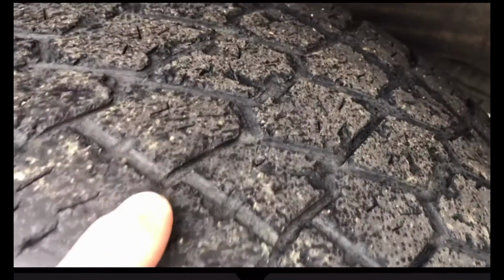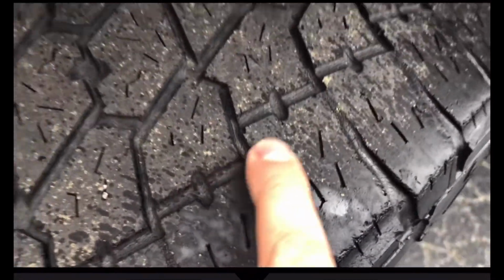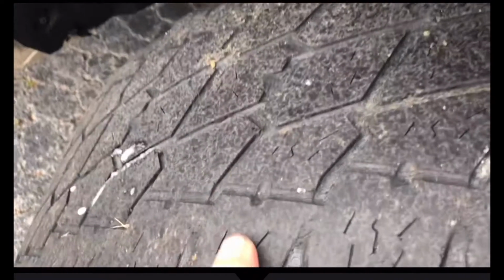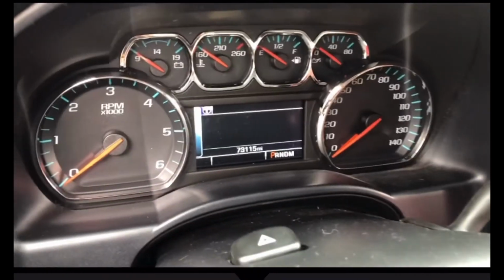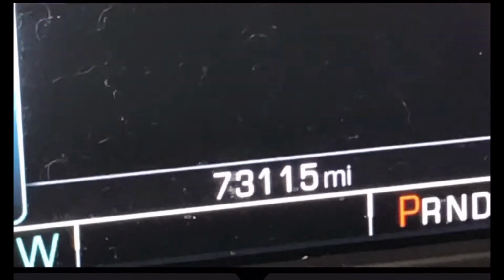Here's what the tires look like. I think Brad's driving. And then I think this is the front tires. Sorry, I said Dan would probably. How nice of you, Bradley.